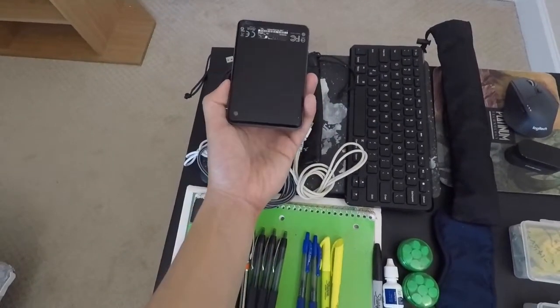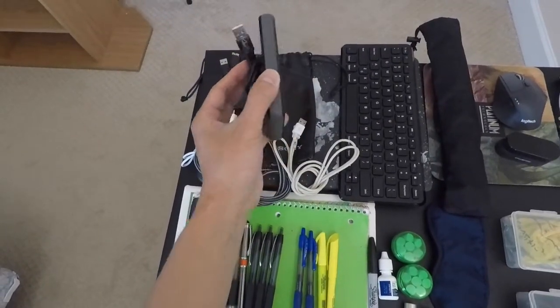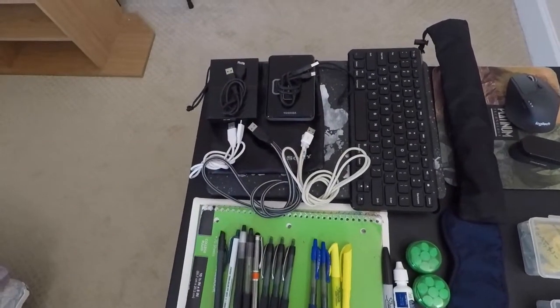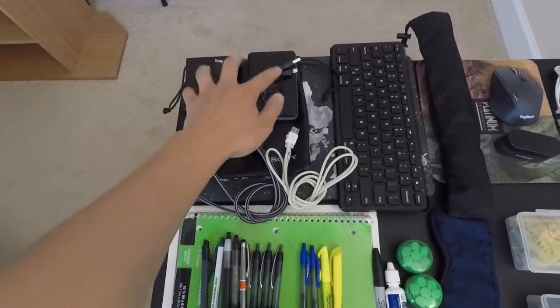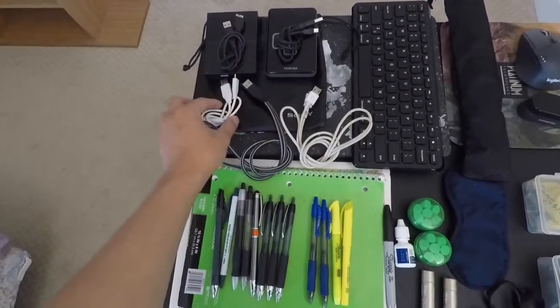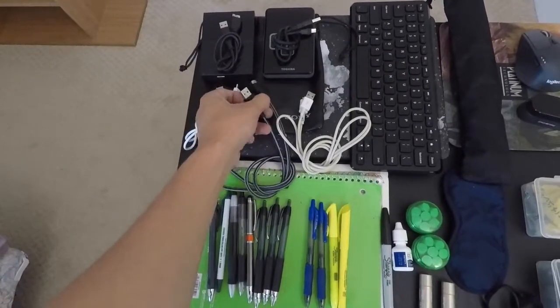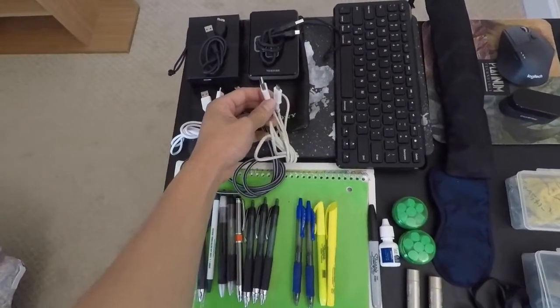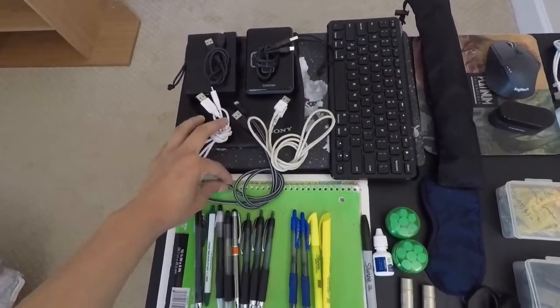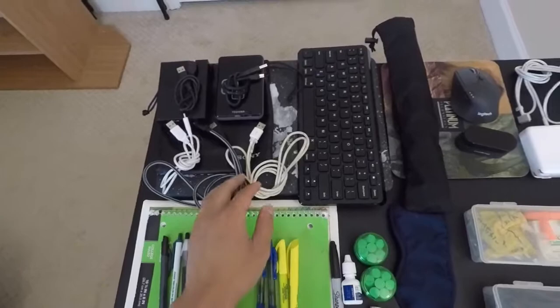And then this is a Toshiba 1 terabyte. This is for my Time Machine, just plug in and it backs up everything on my computer. So I have two of those. And then these are just various cables that I need, USB 3, and regular micro USB, and various other ones that I have here for the hard drives.